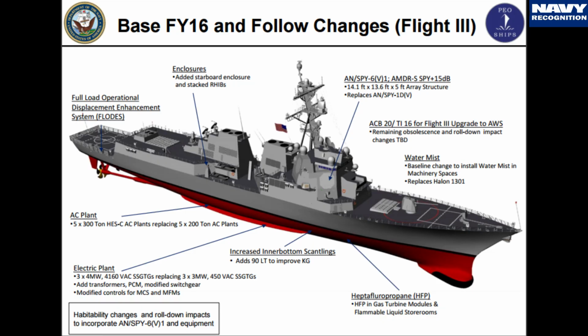So the preliminary and contract design for Flight 3 are complete. The detailed design is ongoing at both shipyards, both Bath Iron Works and Ingalls. That started last year in 2015 and is scheduled to go through the late summer, early fall of 2017 before it completes. And then you'll be ready to start ship construction. The detailed design at both yards is currently on schedule.